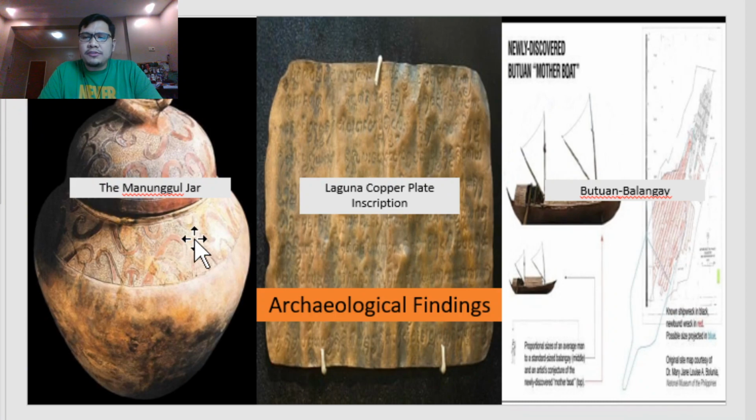Some of those impacts, we have some archaeological findings. We have here the Manunggul jar. The Manunggul jar was a burial jar in Manunggul Cave of the Tabon Caves at Lipoon Point in Palawan. The story behind this is you have the ash of the deceased inside, and then on top, covering the jar, you have here a boat. So probably this one is the deceased person, and that is accompanying that deceased loved one towards the next chapter or towards the next life.